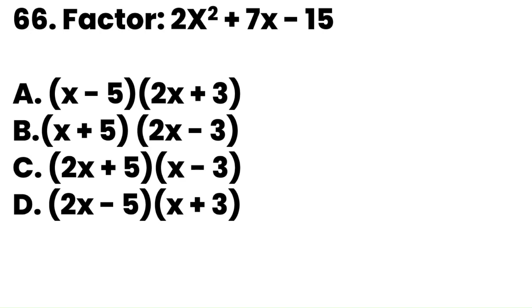Ang gagawin lang una is tingnan yung last term. Ang tawag sa last term sa isang quadratic expression ay C. So this is A, yung numerical coefficient ng may squared na sign or squared na exponent. Tapos ito yung B, positive 7. Yung numerical coefficient ng x na walang exponent 2, meaning 1 ang exponent. At saka C, or constant, o yung number lang na walang variable. So this is C. Ang unang-unang gagawin, tingnan si C, or yung last na number. Yung number na walang variable. Negative 15. Tapos, titingnan nyo dito sa mga endings din ng mga factors natin.